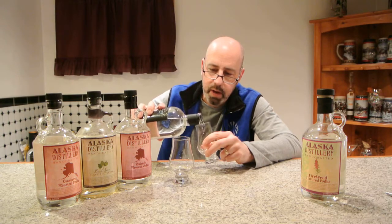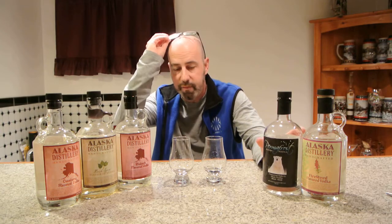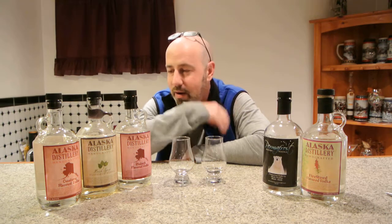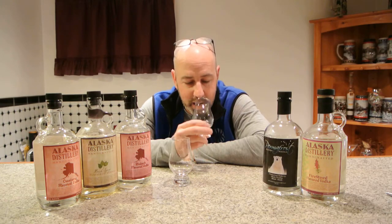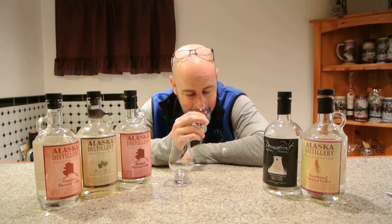It's 80 proof. And you know, a lot of vodkas, I ain't super crazy about vodka, but some of the craft guys are doing cool stuff with vodka. I don't like the rubbing alcohol flavor sometimes. So when I get a vodka that smells like rubbing alcohol, I don't even want to try it. But let's see what this one's like here. See, it don't have the rubbing alcohol. It just don't have it.